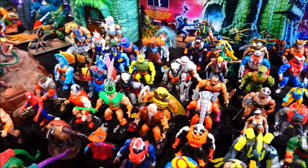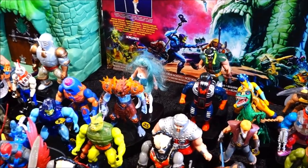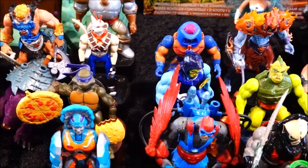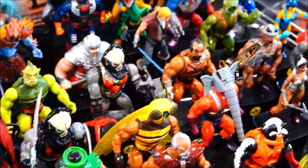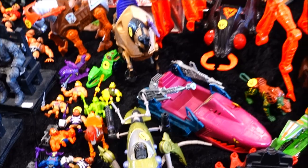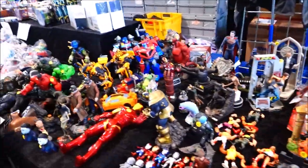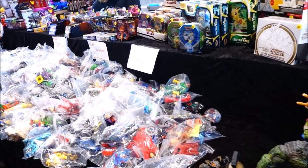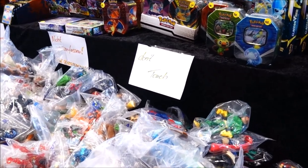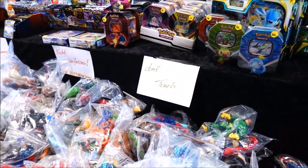Also here, I think a mix of... oh no, that could be all vintage ones. There's a Frosta in the back. And Biker Mice from Mars. I mean, the Castle Grayskull is new, so it's not vintage. Don't touch! How should I be able to look through all of these loosey-goosey action figures? I can't if I am not able to touch them.